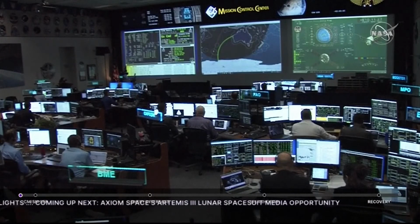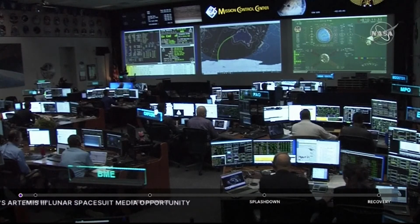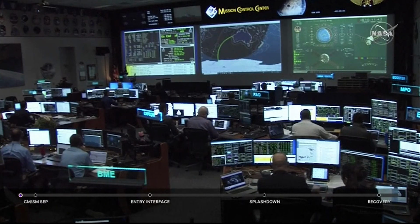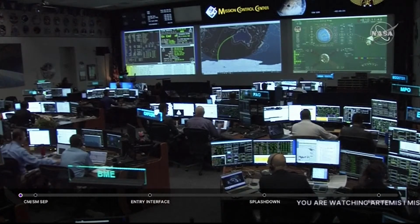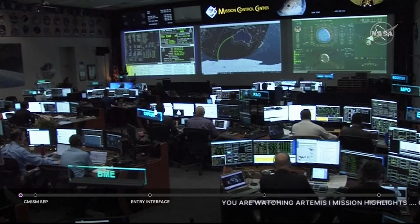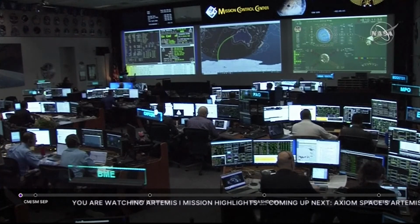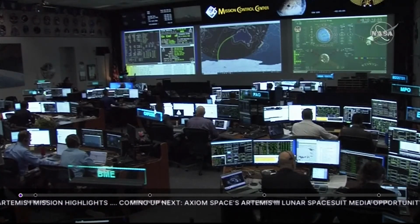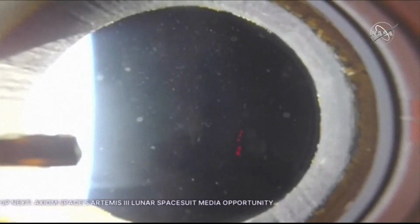Now just 1 minute away from crew module, service module separation. We'll be standing by for confirmation of that from the 10 seconds until SEP. We have confirmation of separation. Orion flying on its own. Again, the separation occurred right on time at 11 a.m. and 11 seconds Central Time, with Orion 3,200 statute miles away from Earth. The European service module has done its job. Just 1 minute away from entry interface.